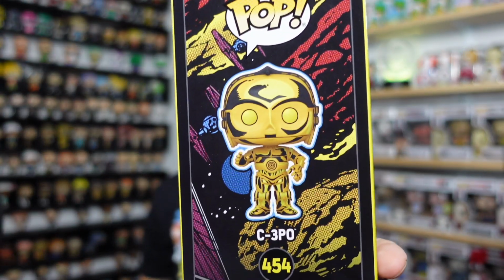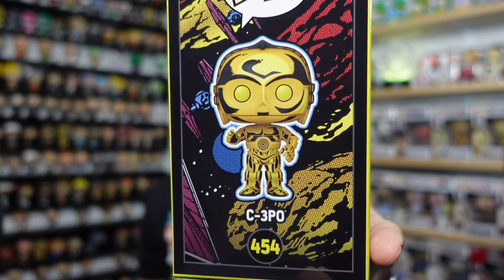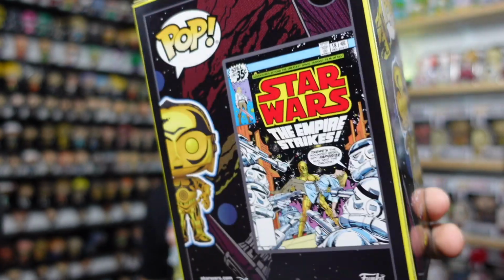Now, however, when I first got the first 2, I wanted to test them out just to see. They don't glow at all. They're just a bright color. It doesn't have any blacklightness to it. So when you shine a light on it, it doesn't glow back. But it does have these cool effects of making it almost like a painting. That's why I like to call it kind of like a comic style, but it is considered, I believe, the retro line is what they call it. But that's a cool one. That's C-3PO, and it came in good condition.